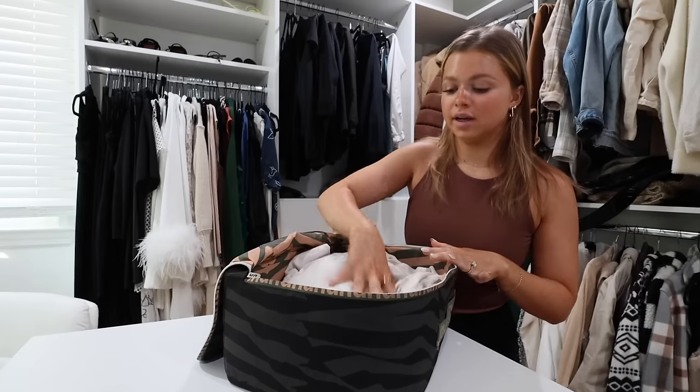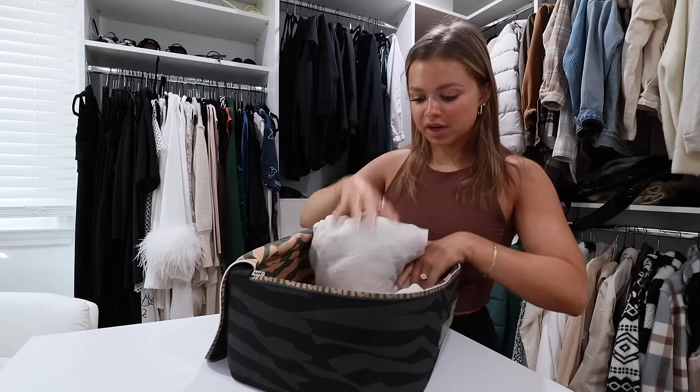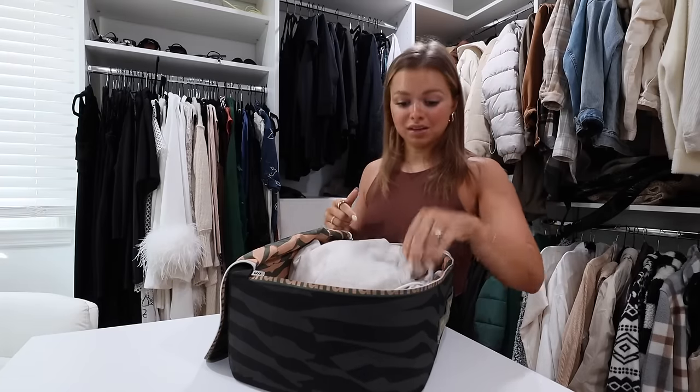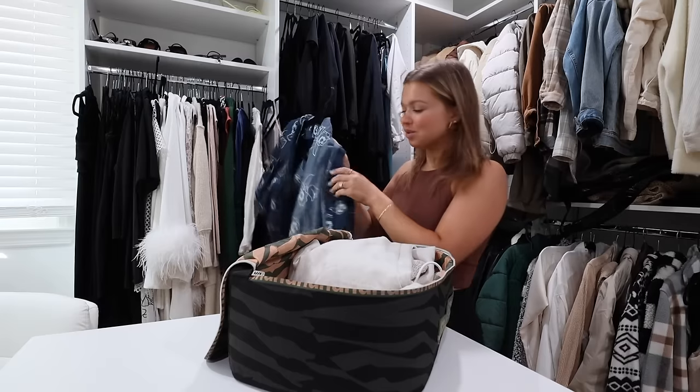Next, I'm just packing up my rental clothes because they need to be returned within the next day or so, so that I can unlock my next month and order more clothes that can come in time for when I go to Texas. So I'm just putting everything back. Unfortunately, I didn't get to wear the romper because the zipper was broken. I'm gonna let them know, but that's very upsetting. But we had a good time this month with these clothes.